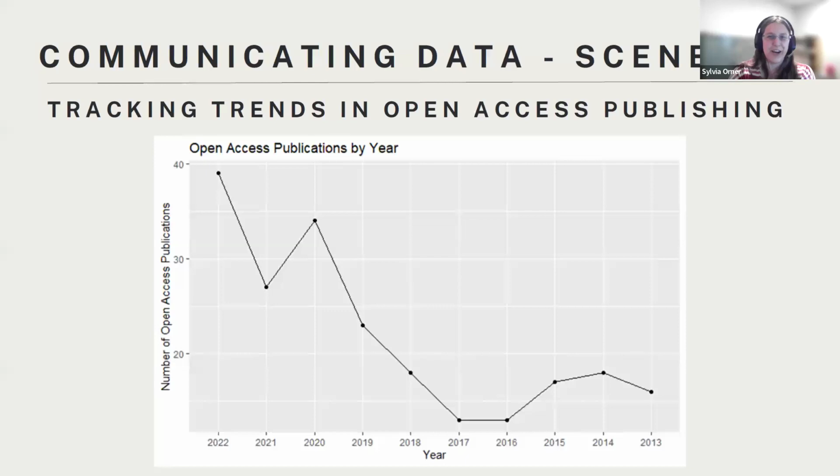To give you some context, last semester, I was doing research on how many open access publications our faculty members were publishing. And I was really excited when I found that the number was increasing over time, especially in the past 5 or 6 years. So I really quick made this chart to show off my findings. And I was really excited about showing it to people.